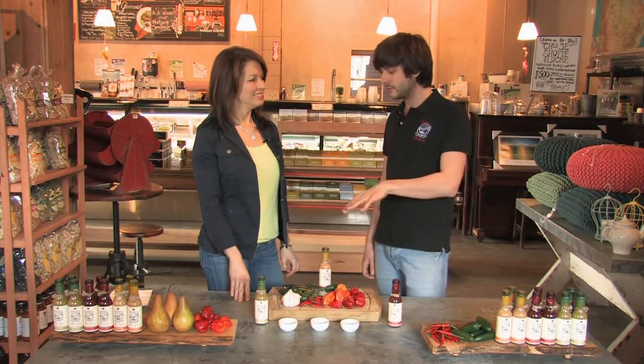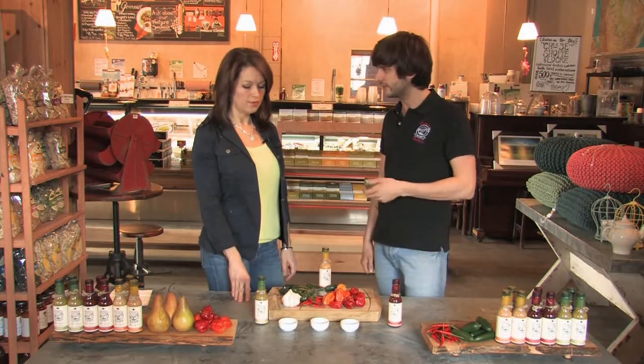Okay. So this one's really pleasant. It's a really heavy garlic flavor. The jalapenos kind of lead the taste. We put some poblanos in there as well, which are a really mild hot pepper. And then it's a nice, rich flavor. Great for cooking, but it's not too hot.